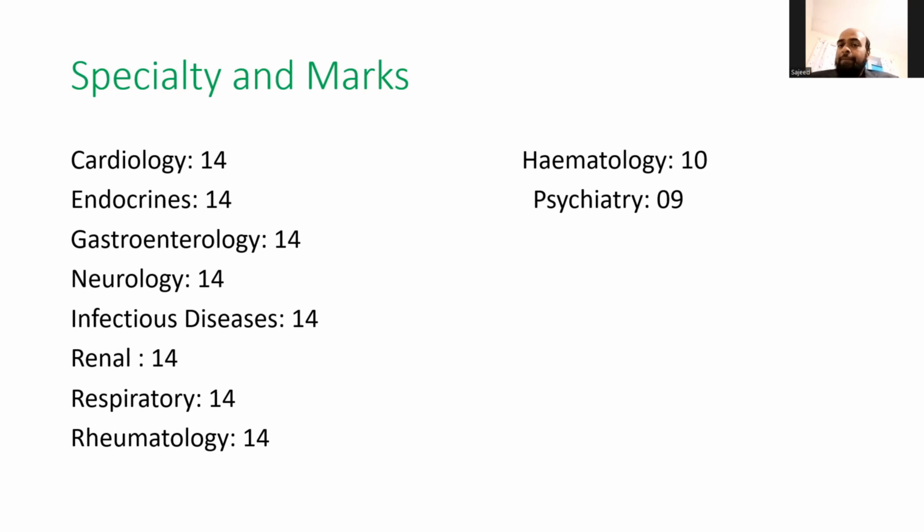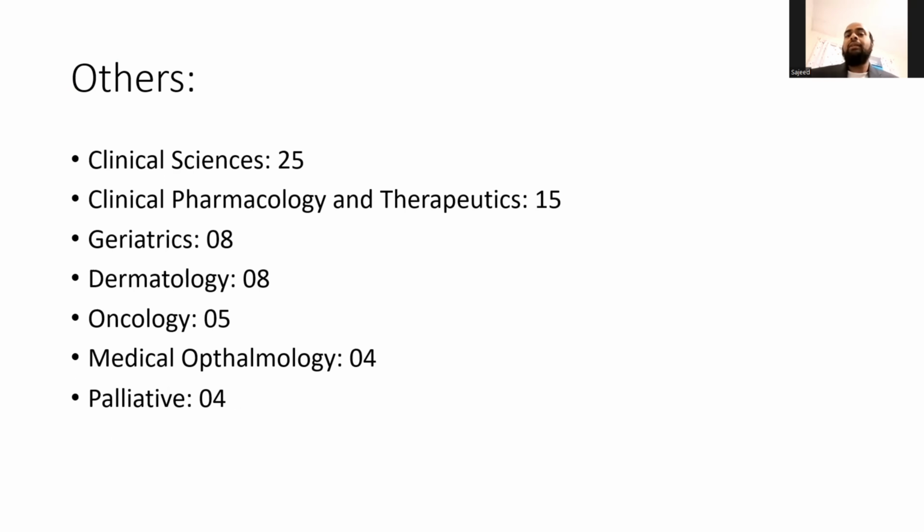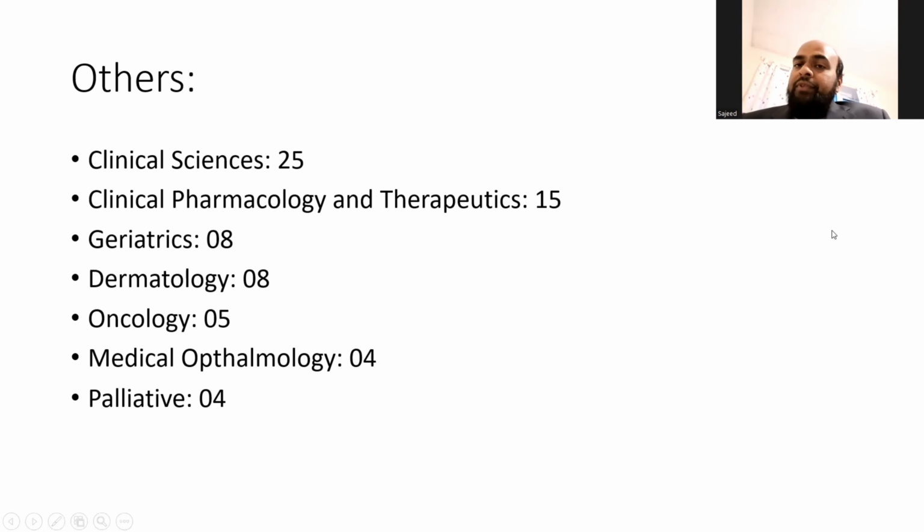Can you go to the next slide, please? So this slide, for me, I would say we need to give more importance. Clinical sciences, pharmacology and therapeutics, 25 and 15. So it is 40 marks. So out of the 200 marks, 40 marks are from only this area. Other parts, geriatrics, dermatology, oncology, eye and palliative are like 8 and 4, but very, very important. So if you say this costs around at least 60 marks, but I saw a few of my junior colleagues who hadn't looked at these topics from these areas, and unfortunately they had to keep on redoing the exam.